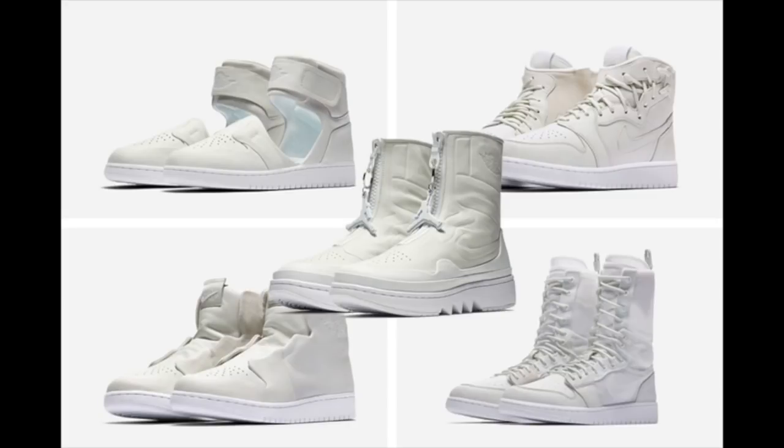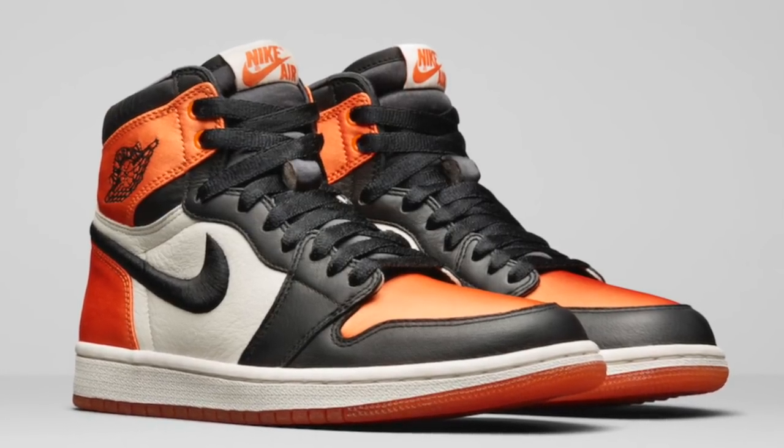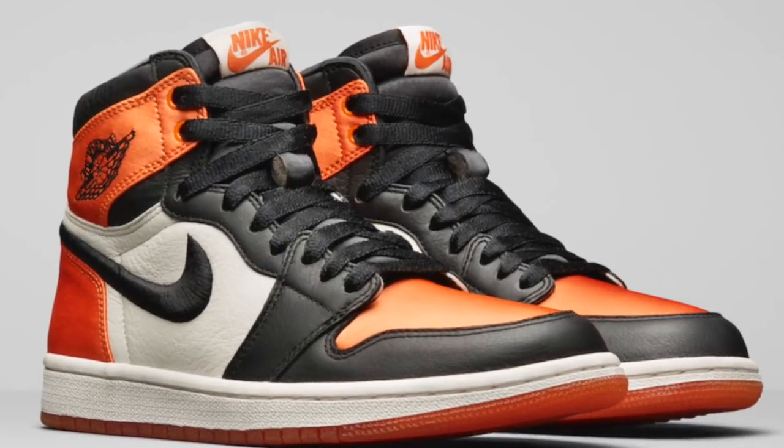I believe there were 10 of them, and from that collection I did go ahead and purchase these ones for my girlfriend, and that is the Jordan 1 Rebels. I did wish they made this in guys. I think this is a fire shoe. And of course, let's not forget the shattered backboard satin that are set to come out on May the 5th. That is just a top 5 sneaker in 2018 period, guys or girls. I'm definitely gonna try and cop that for my girl as well.